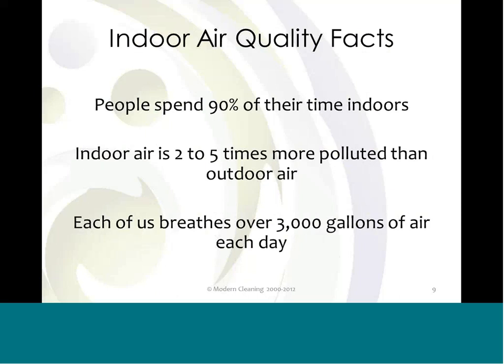With that being said, let's jump into the actual facts about indoor air quality. Yeah, we thought we'd start with a few facts. People spend 90% of their time indoors and actually 65% of that time in their homes. And it's well established that indoor air is 2 to 5 times more polluted than outdoor air. Each of us breathes over 3,000 gallons of air each day, and that's a little fact from the EPA website. Never really thought about that, but I spend a whole lot of time breathing.